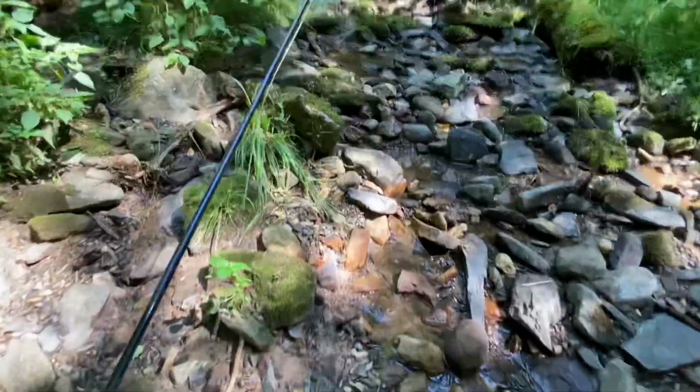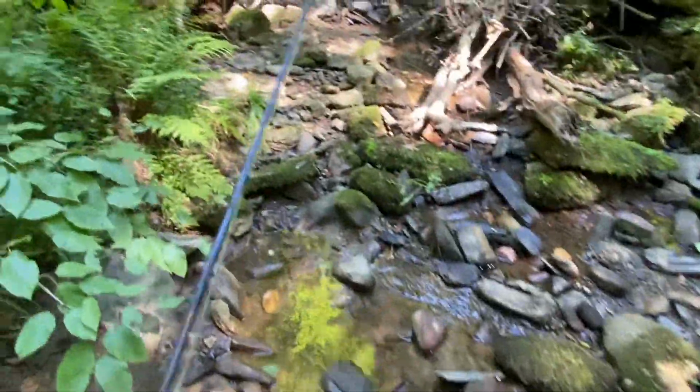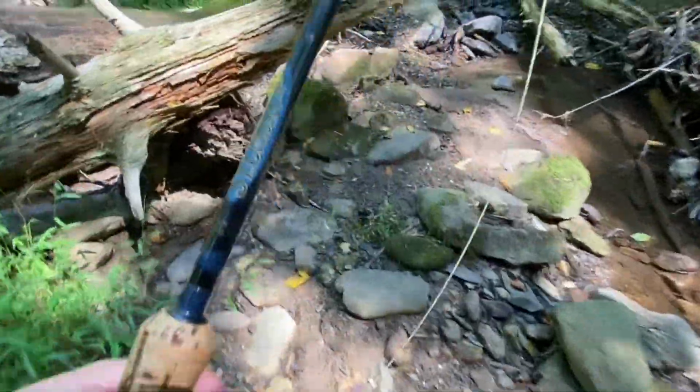Yeah, that might shorten my day of fishing out here, but to be honest, I'm gonna be wet driving home no matter what. I might as well keep fishing and wait till it dries. And yeah, that was not fun.